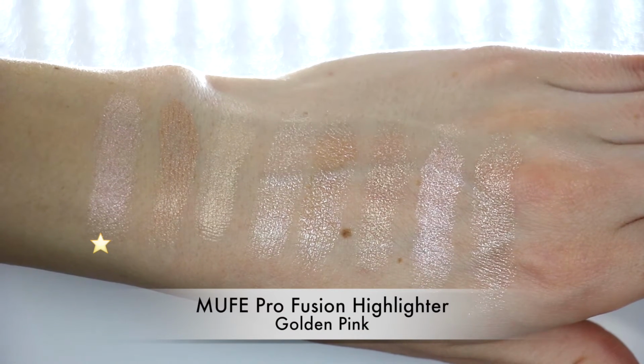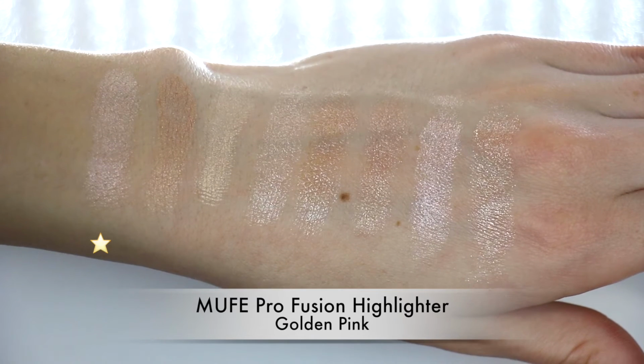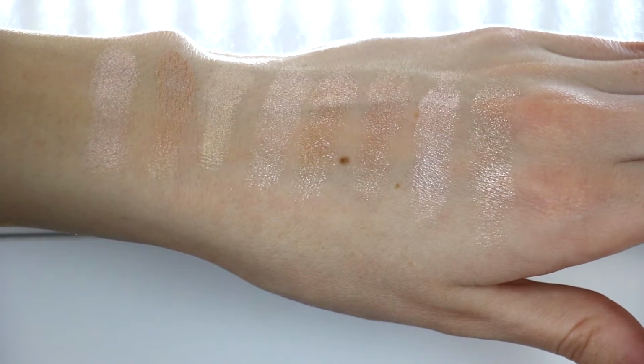So first, I'm going to run through the swatches of the lighter, champagne colored highlighters, and I feel like these ones are the best suited to a light skin tone. Starting from the left, we have the Makeup Forever Pro Fusion highlighter, and it is the shade Golden Pink. You can see that it has quite a bit of pink in the undertone, a little bit of gold, and it's a baked formulation.